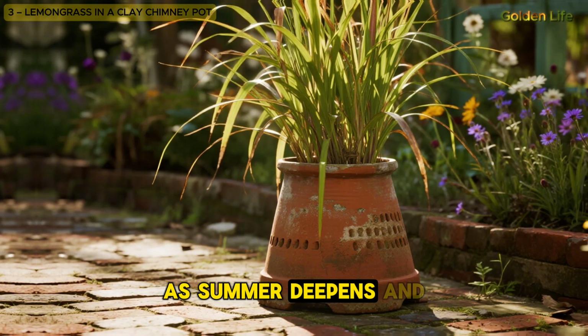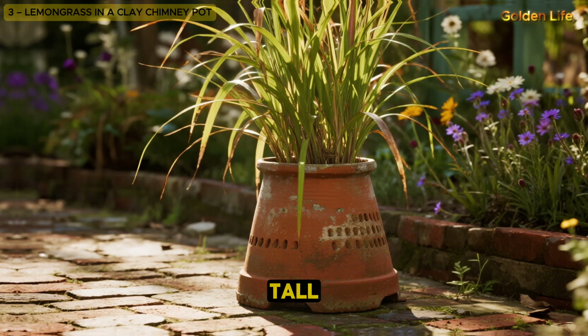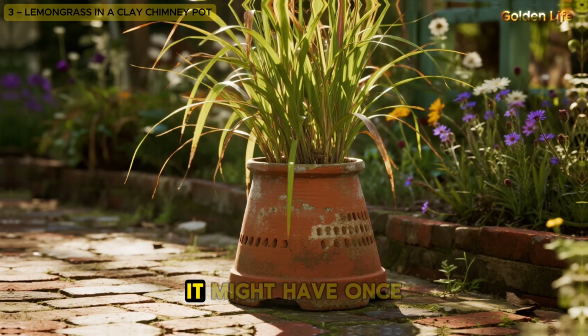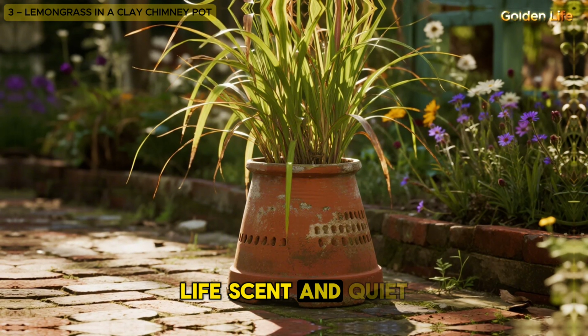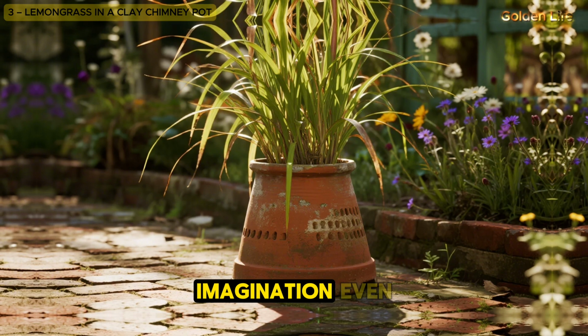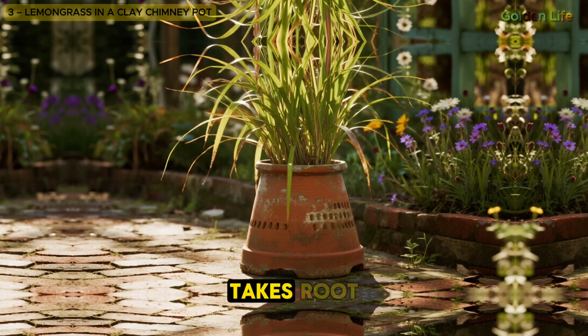As summer deepens and dusk arrives earlier each evening, your lemongrass will stand tall, like a gentle guardian watching over your outdoor space. And that clay chimney pot, it might have once funneled smoke, but now it cradles life, scent, and quiet defense. Some things really do get better with time, and with a little imagination, even the oddest old object can become a place where beauty takes root.